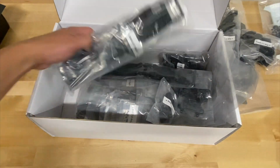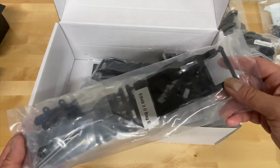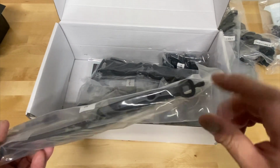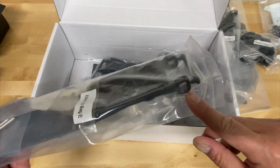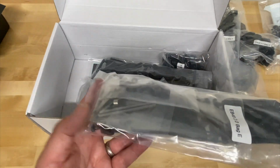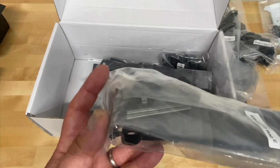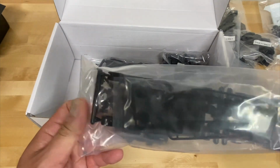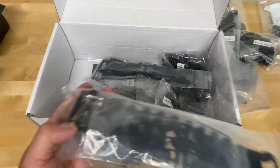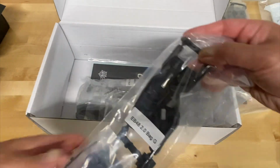Bag D. Bag E are the arms, so I'm guessing these are the rear arms. Looks like hinge pin inserts for where you mount them onto the hinge pins. I don't know what those are, maybe 4.5 millimeter hinge pins, pretty thick, 4 millimeter I would guess. So, rear arms. Bag E. These, I believe, are the front arms.